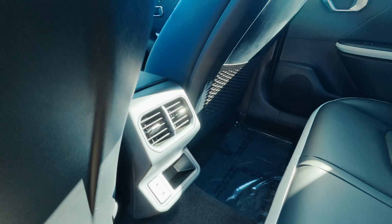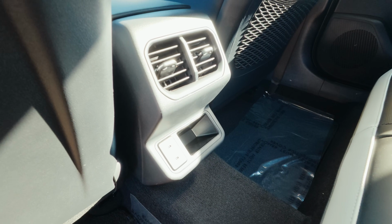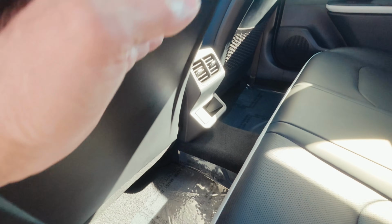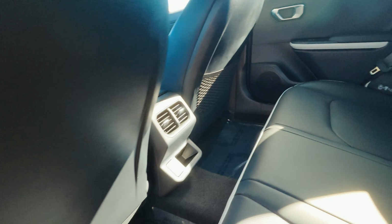We have the vents right in the back. We have 2 USB Type-C ports, a little bit of storage compartment right next to it, and this bump right in the middle. Now, this is all soft and hard plastic, but this is nicely profiled.